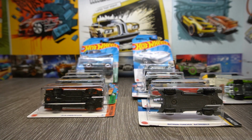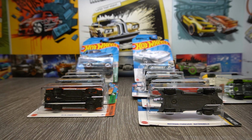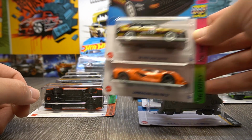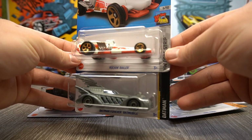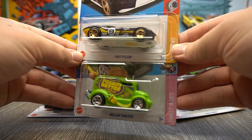But yeah, if you're collecting these yourself and you've pulled anything good, a Super or a regular treasure hunt, do be sure to let me know. Do be sure to let me know if you found any treasure hunts yourself. Of course, let me know your thoughts and opinions on the BlackBox series, and let me know what you think of these cars. Do you think I got a good box?